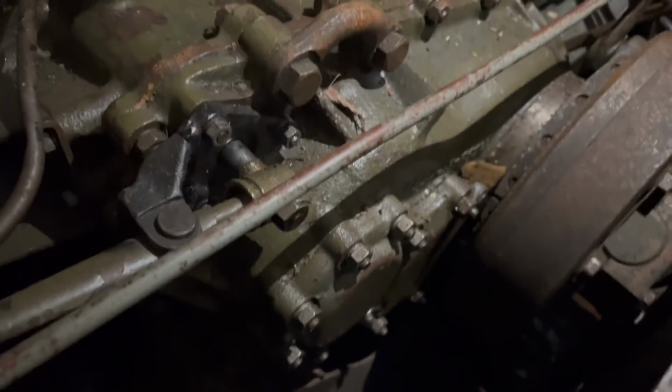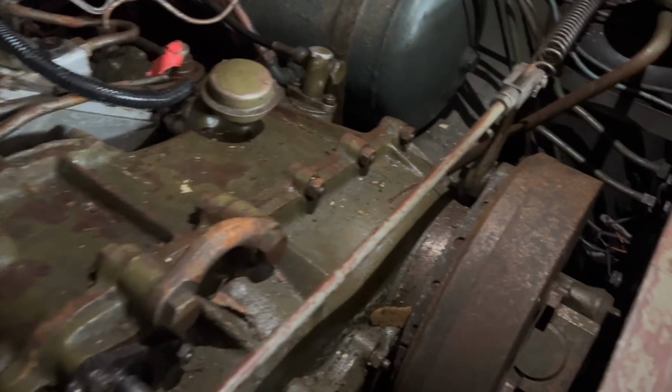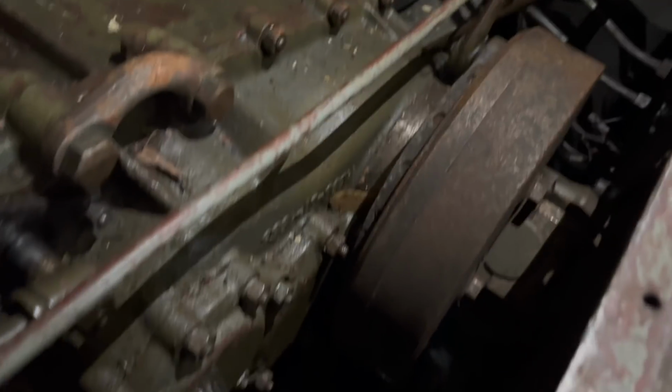I bet they just found a shoe off like a Land Rover and thought that'll do. That'll do. That looks suspiciously, in fact, that is not far off the same size as a Defender. Yeah, it's probably made out of space stuff. But if you shine your light down there, that's a lot of oil. That's why I didn't want to run it for long.